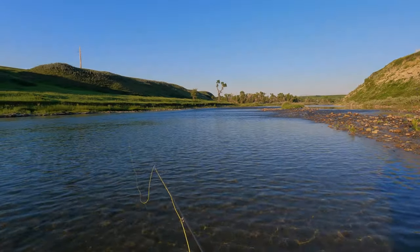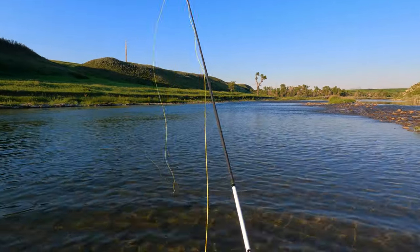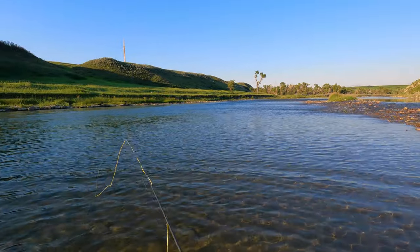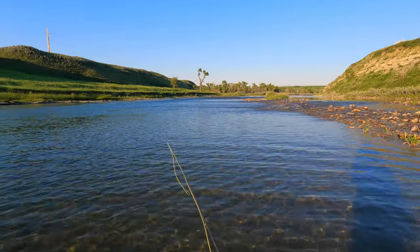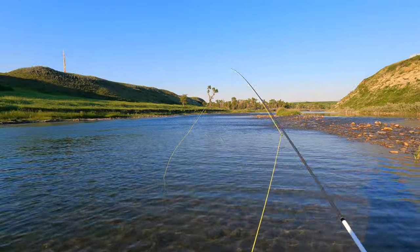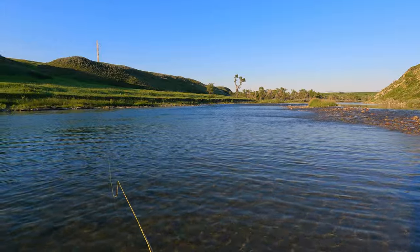Okay, so right now I'm using a 4-weight Helios 3. I got a gorgeous little Mirage LT reel. I've got a double taper Hydros line. Got about a 15-foot leader to 4X to my caddis, and about 18 inches of 4X down to a little nymph.